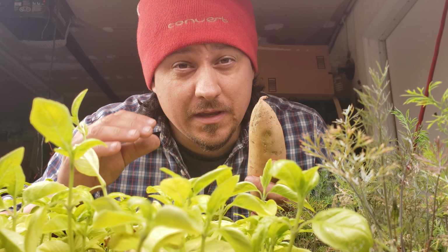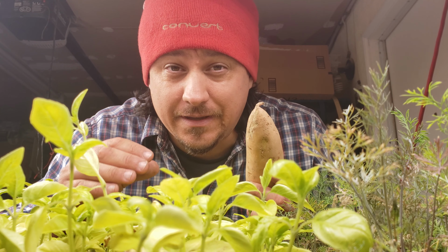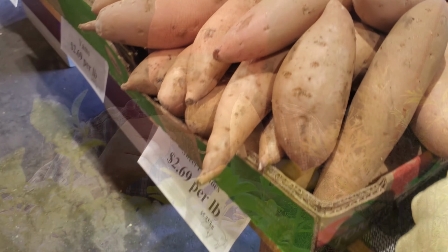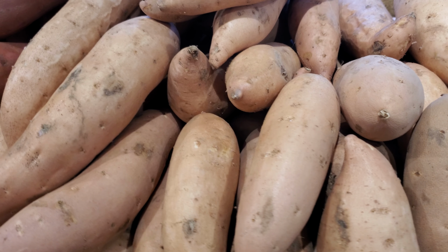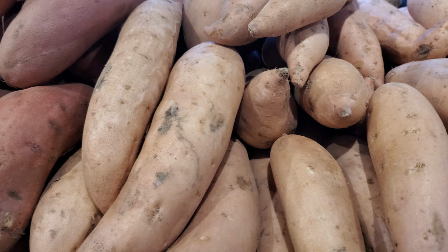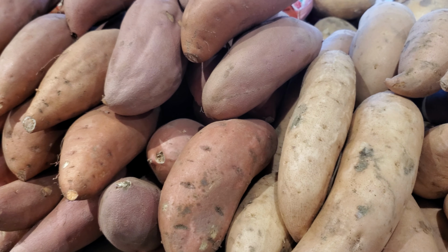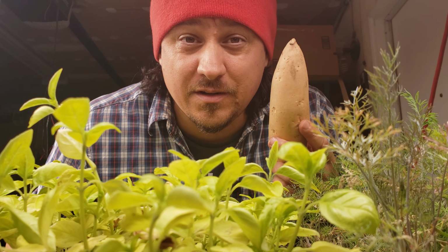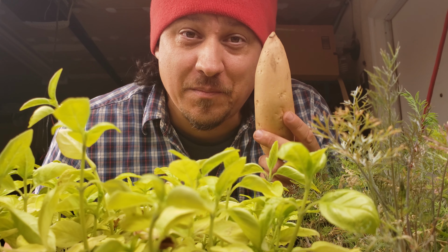Like we mentioned earlier, sweet potatoes are grown from slips, little adventitious shoots that grow on the sweet potatoes themselves. Starter slips are available at certain times of the year, but honestly, making your own from regular grocery store sweet potatoes is easy and more reliable. There's 2 basic ways to start and grow these slips. Let me show you how.